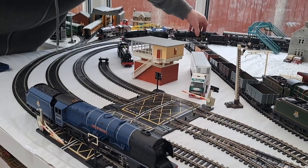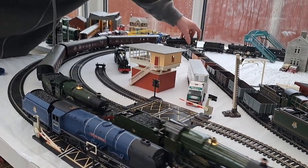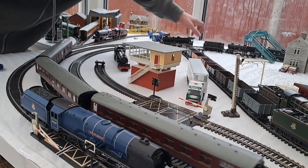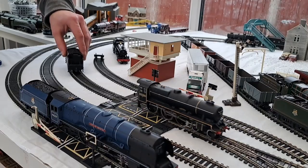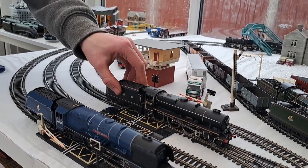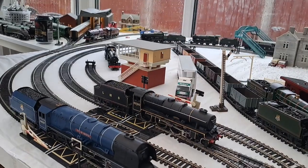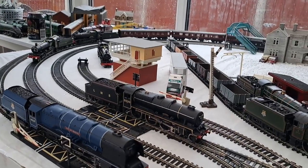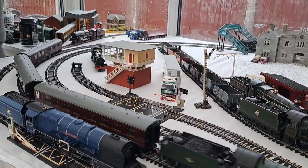Fine. To bring Frank round without his tender. Go on, hang on. There you go. You get everything on there. You get locos running without tenders. What's up with you? The couplings. No, I'll get him to push these around. Come on.